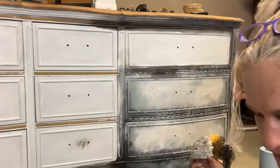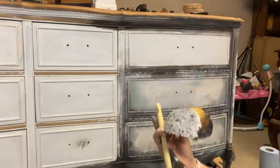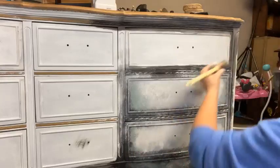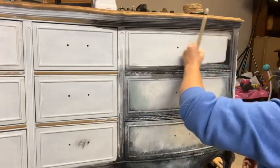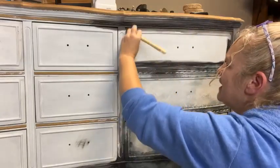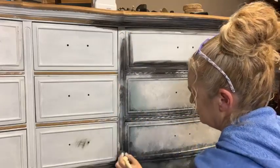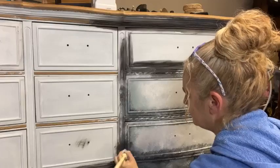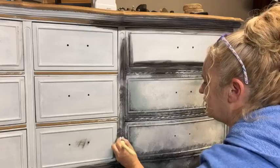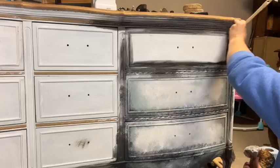All right, guys, I am going to do one thing because I do like it in the places where I have lined out the trim that was already on the drawers. So this is watery right here, just so I can get in all these grooves. I got to get in this spot down here. I'm ruining some of my texture, but that's okay. I can always come back to it as that dries up a little bit and go over it.